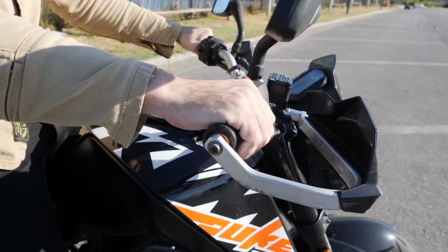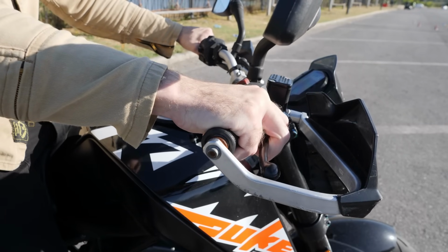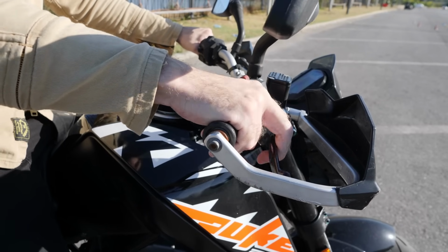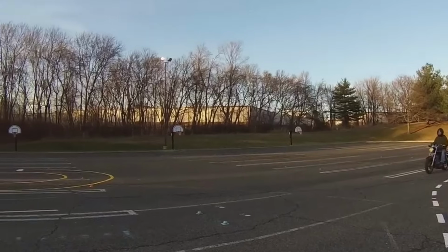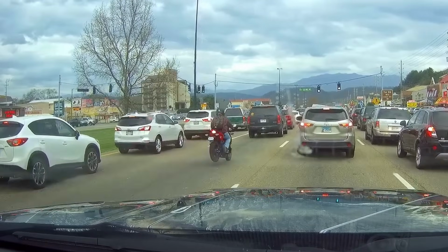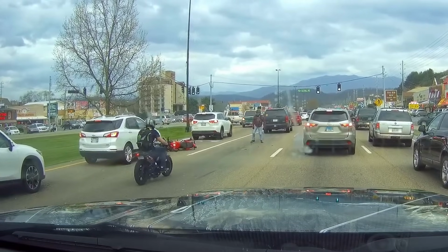Right beside the throttle is the front brake lever, which applies braking force to the front wheel. The harder you squeeze, the stronger the braking. As with the throttle, use it smoothly. Snatching the brake lever can cause abrupt weight transfer or even a crash, like this. Or even this. So don't do it. Just like with the throttle, try to be very smooth.